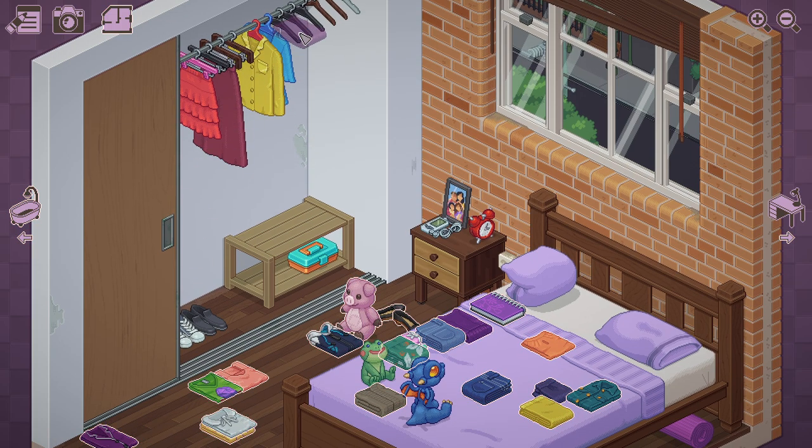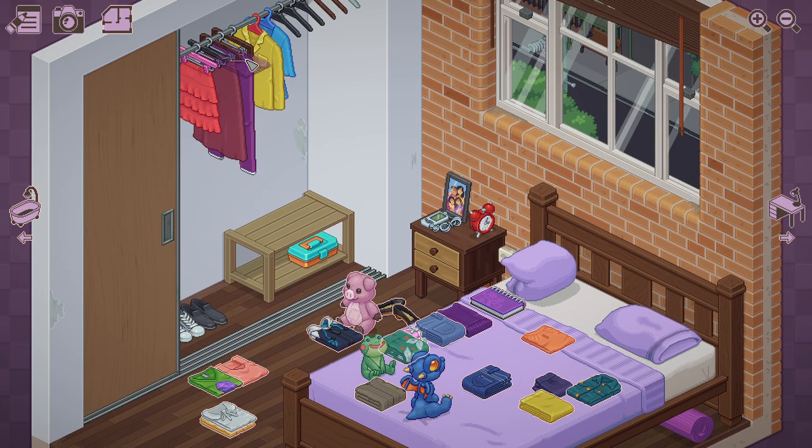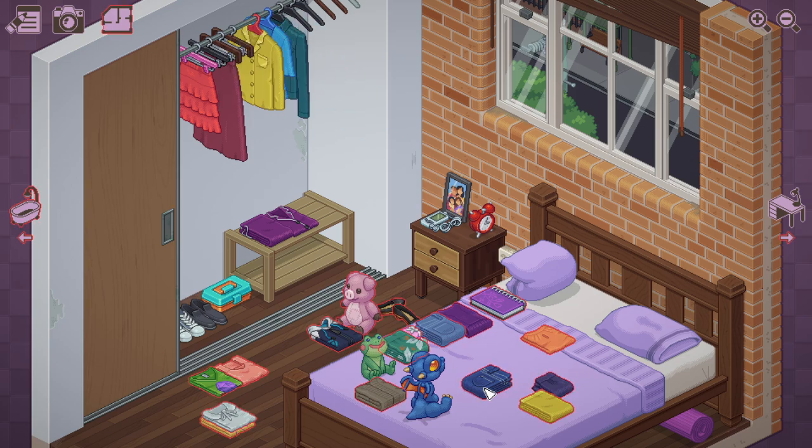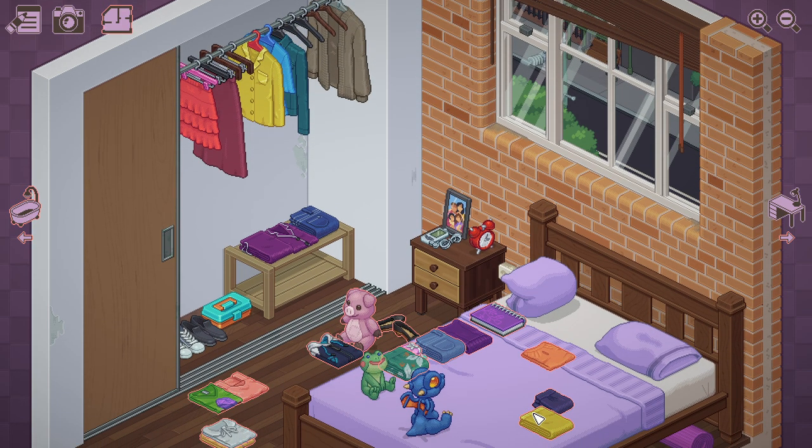Which ones are the... Okay, I guess that works. But this looks like sleepwear to me. I feel like these two belong together almost, like this. What is this? I don't know. Cardigan? Alright. This is... Oh, it's the same thing. These are pajamas. Alright, then... Like that.